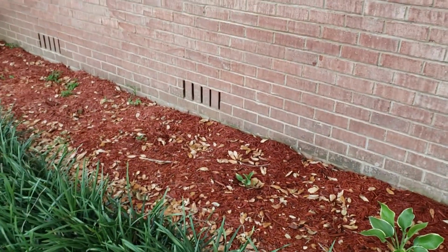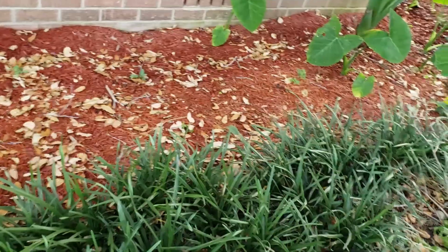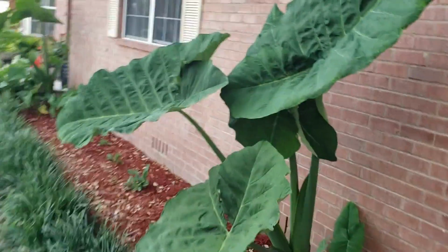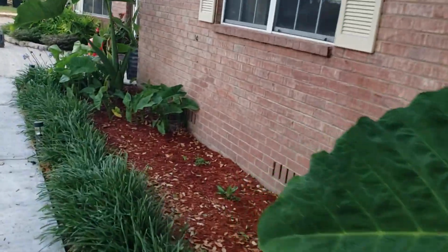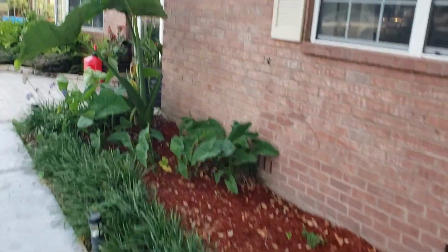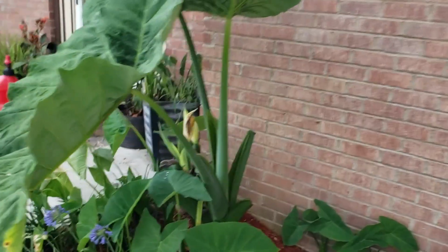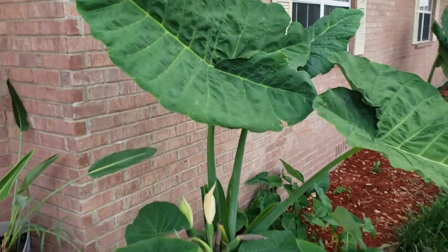So they're kind of slow to come up, some of them, and some of them are up early spring. But our border here is all monkey grass. And so we have 3 huge elephant ears. Yeah, last year they reached all the way to the top of the house. Yeah, they're gonna be tall this year. And we're planning on selling all these elephant ears, pulling them up and selling them.